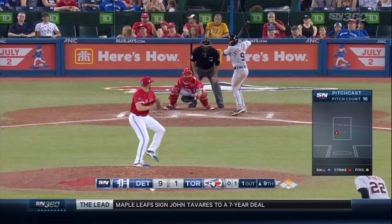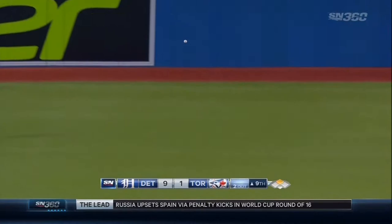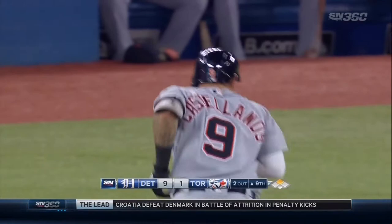And another deep fly ball. Castellanos deep left center. Pilar back. And he made the catch. Even Castellanos has to applaud the effort and the grab made by Kevin Pilar.